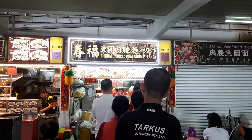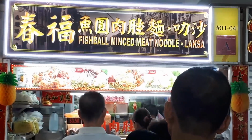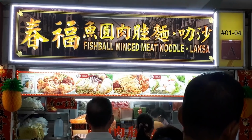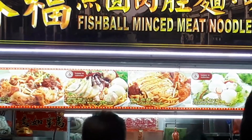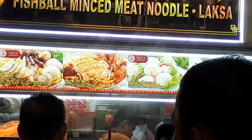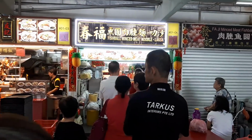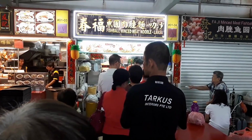Next up is another noodle shop, which is a competitor to the previous two we saw previously. This shop is called Fishball Mince Meat Noodles. And here you can see all the items they offer, which is very similar to the other two shops. They also offer the same things. And this shop itself also has a long queue.